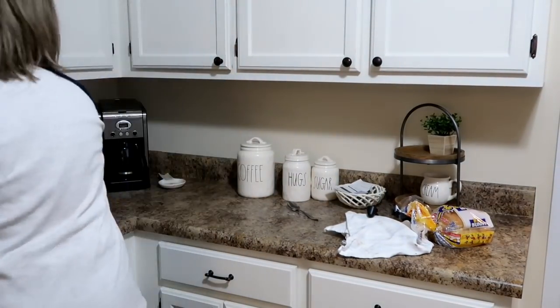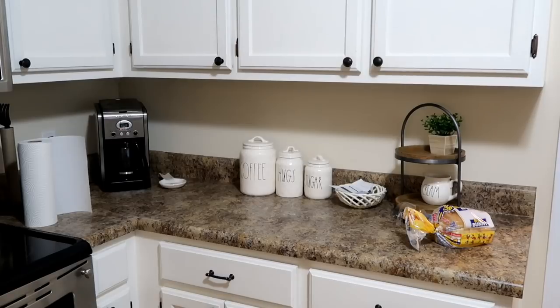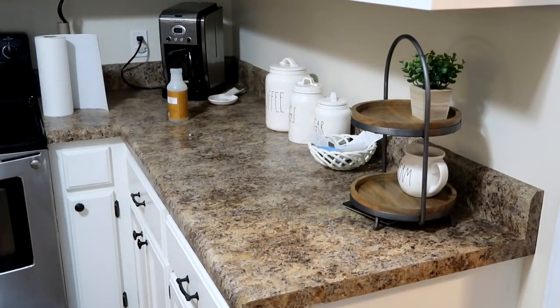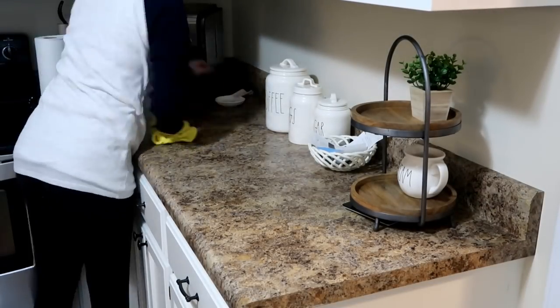Now you're gonna get to see me actually put back all of my everyday decorations in my kitchen. I've got all of the Christmas things put in the pantry, so now it's time to get back to the basics. And as I go through and redecorate, you're gonna see me doing some cleaning with the Mrs. Meyer's multi-surface spray.